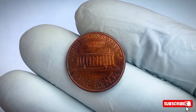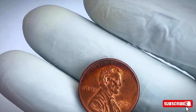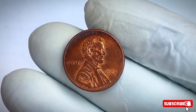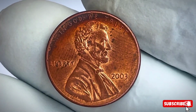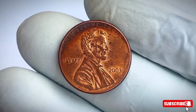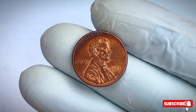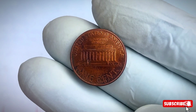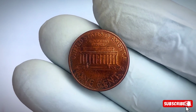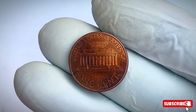So how can you identify one of these valuable error coins? The most obvious characteristic is the color. Instead of the familiar copper red, these pennies appear silvery gray, similar to a dime or nickel at first glance. However, be careful not to confuse them with ordinary pennies that have been chemically altered or damaged. The zinc penny error will have the exact weight and dimensions of a regular penny and will show no signs of chemical treatment or damage.